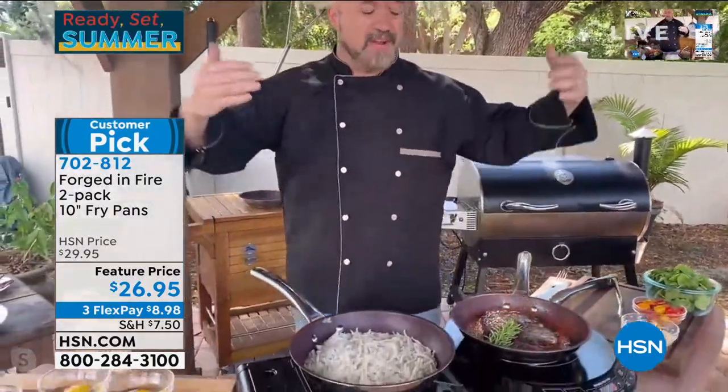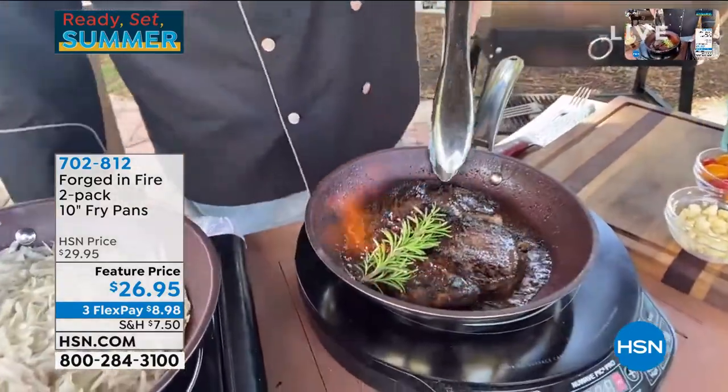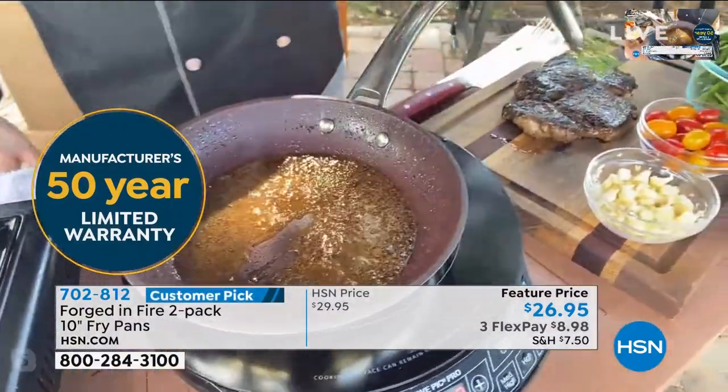Think about all the cookware you've ever owned. Did it ever come with a 50-year warranty? So I gotta tell you something. It all comes down to that coating that we've got. And yes, you're seeing me use metal utensils. We'll get to that in a second. I'm gonna set this to the side.